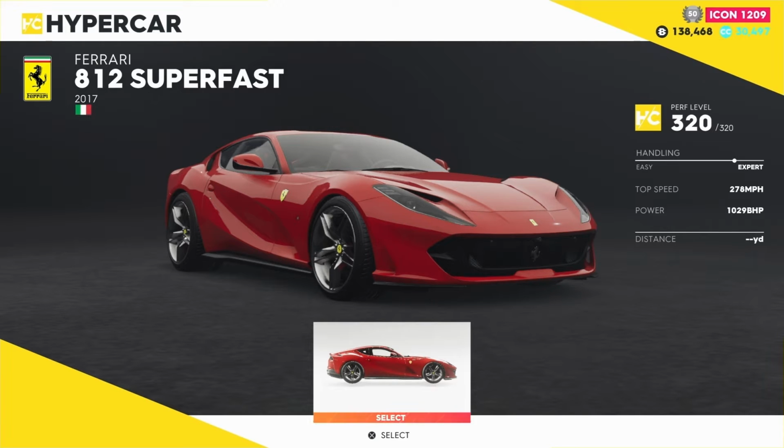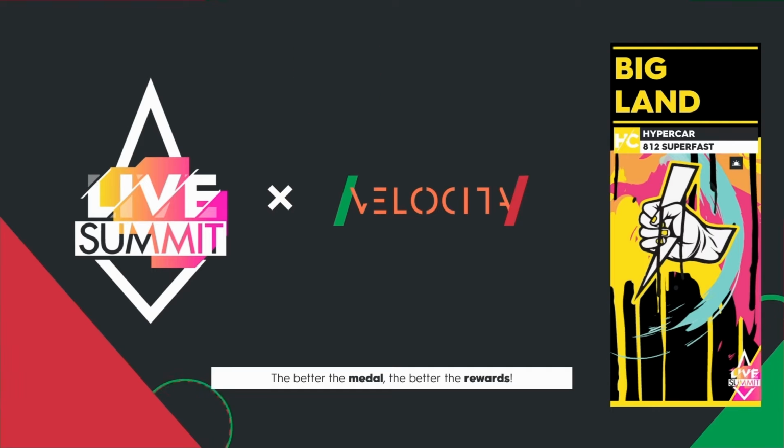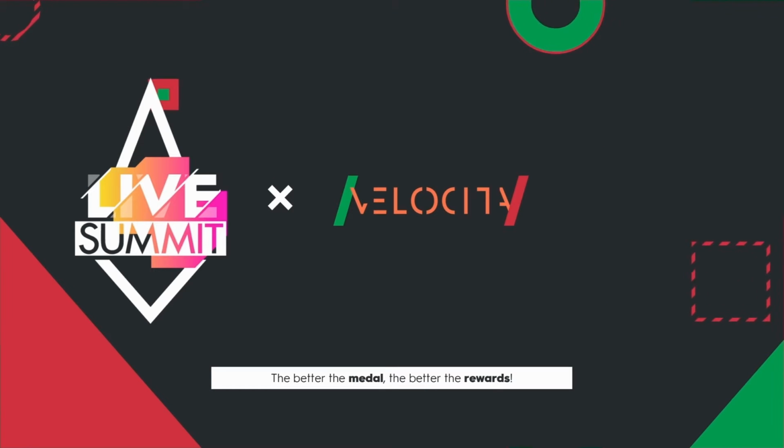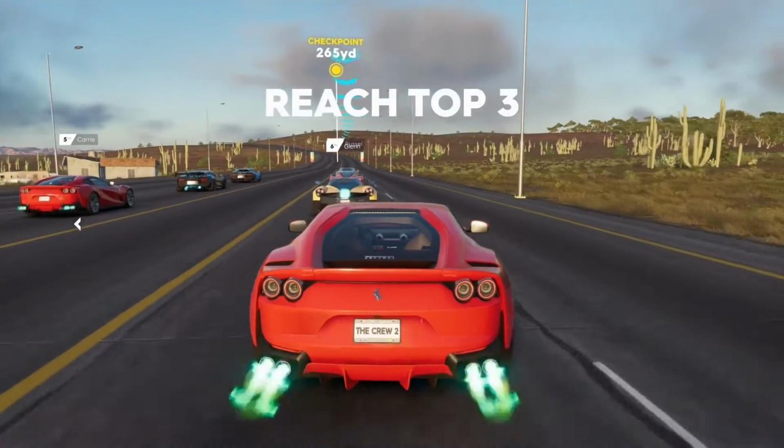So let's see how the 812 Superfast can actually go, having a lot of good speed in the big land. So let's go in there and let's see some good progress. If I could probably have a lot of good speed, a nice Ferrari will be well featured on the starting grid. 3, 2. Okay, let's go fast and take the highway. Let's do this.